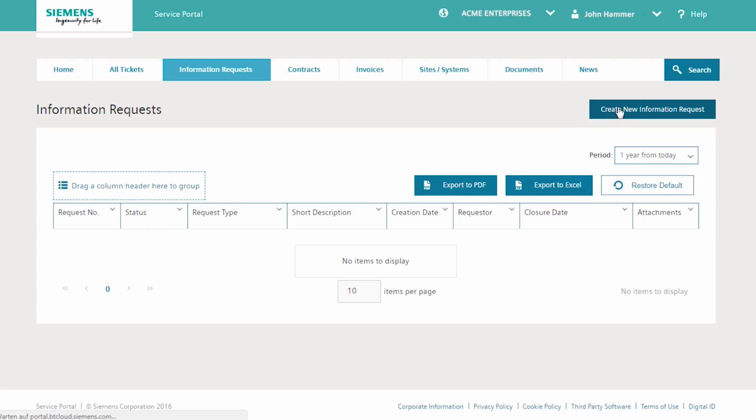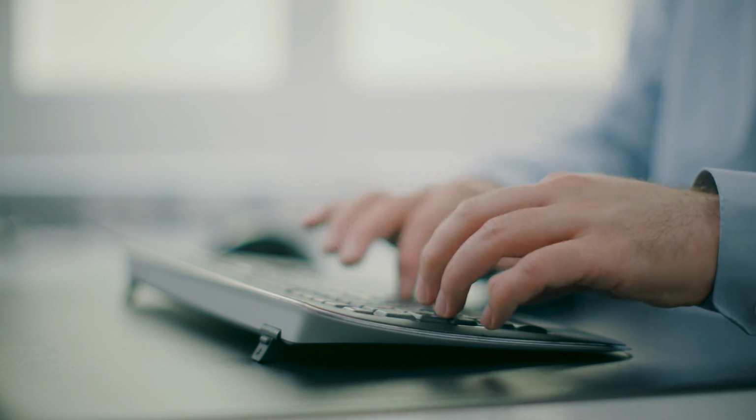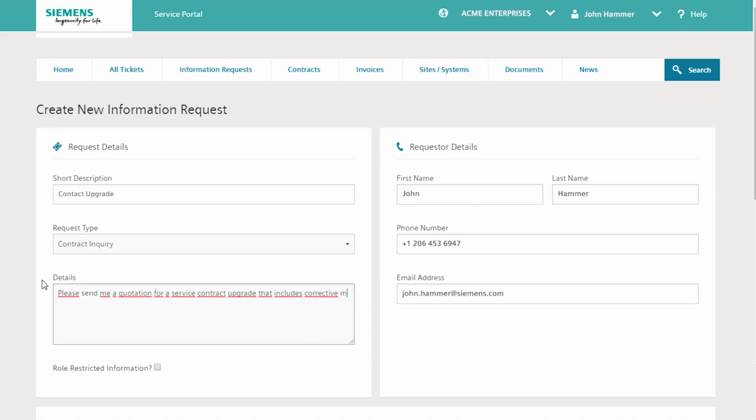That's the idea. You can handle it online using information requests and contract inquiry. And then please send me a quotation for a service contract upgrade that includes corrective maintenance. I can see how consolidating service information in one place will help me be more efficient, create budgets, and decide whether or not to replace equipment. You'll have full service transparency and answers in just seconds.